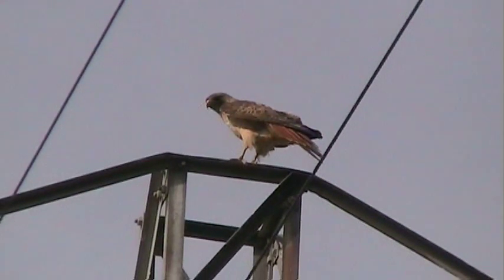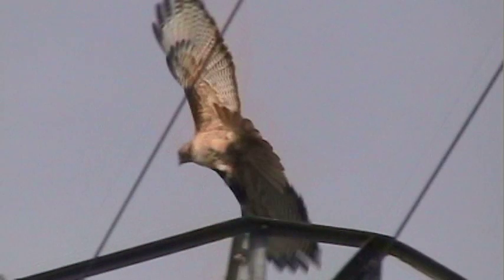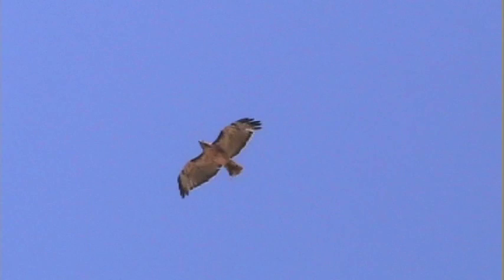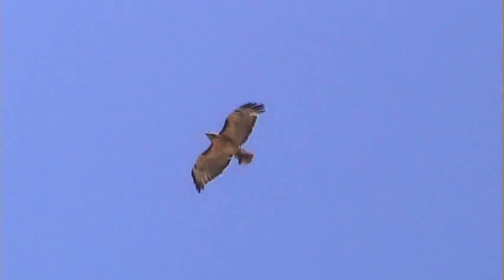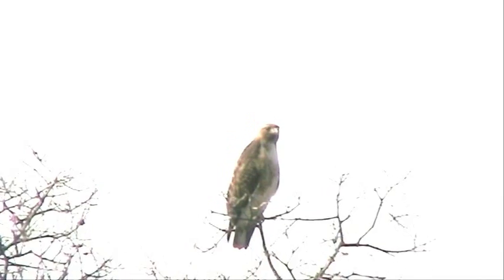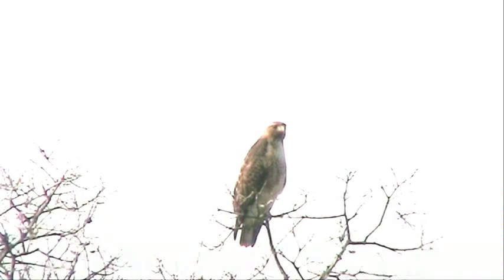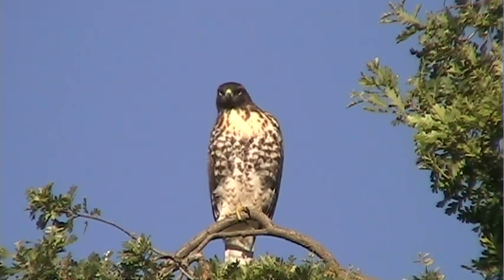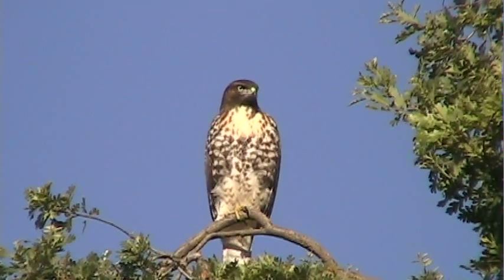In flight, it is better to rely on the dark stripe on the wing, extending out from the shoulder. When it is sitting, look for the faint belly band and dark head, more pronounced on immature birds.